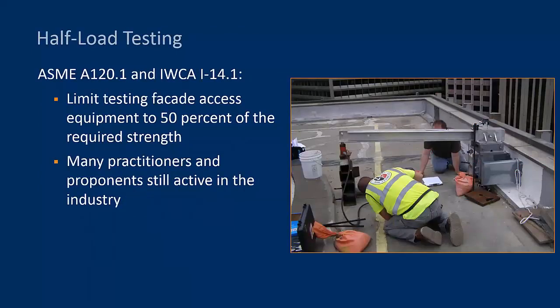Load testing to the full required capacity is logical and likely required by governing structural building codes. However, ASME A120 and the window cleaning I-14 standards both limit test loads to half of the minimum required strength. Reasons are provided justifying this. We don't want to damage the roofing. Oh, we don't want to damage the equipment.